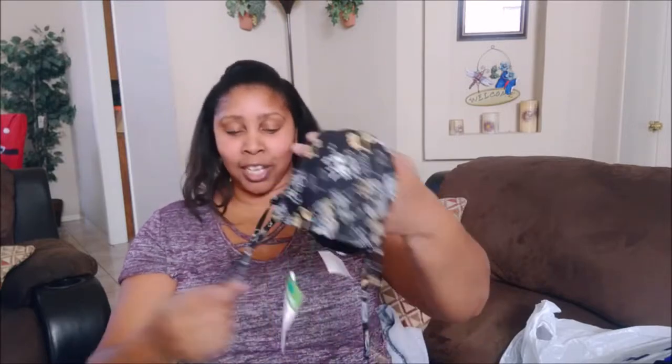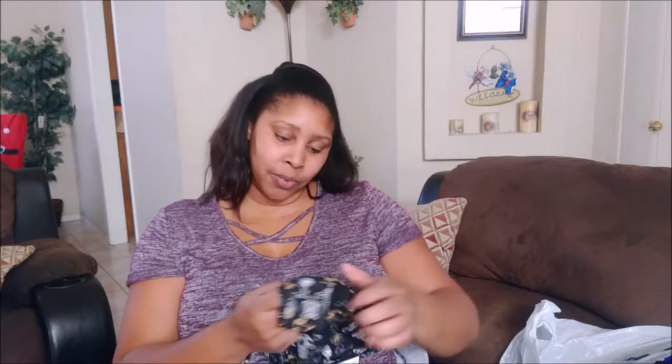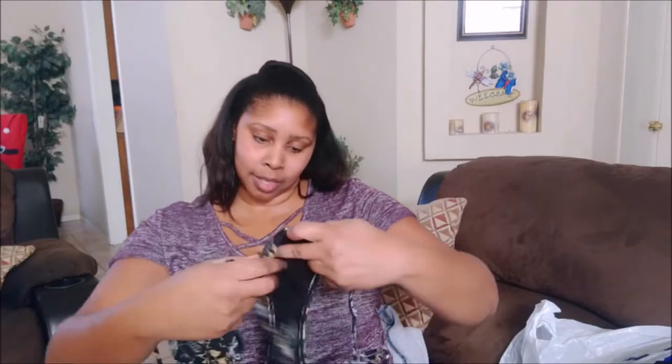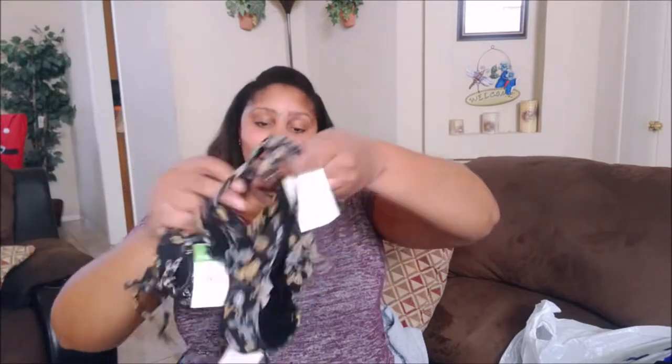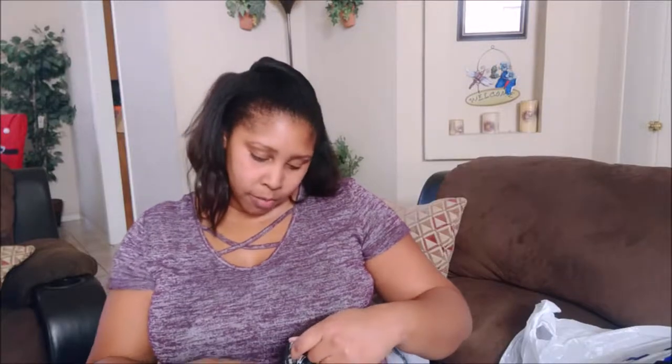And then I found this. Okay guys, it is winter, but I will tell you, I get asked about my swimsuits all the time. So this is a cute, what print is this? Okay, I don't even know. But they got a lot of stuff going on in this bikini, but it is so cute. It is new with tags, and the size is small. Rodarte is a Target swimsuit.